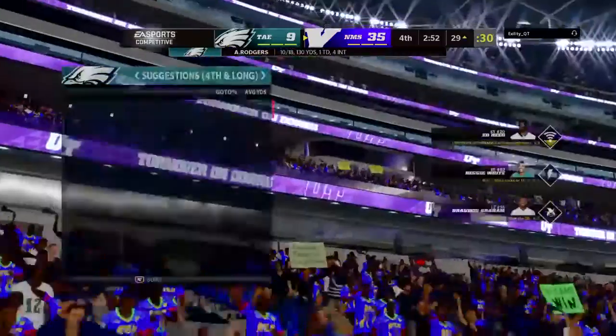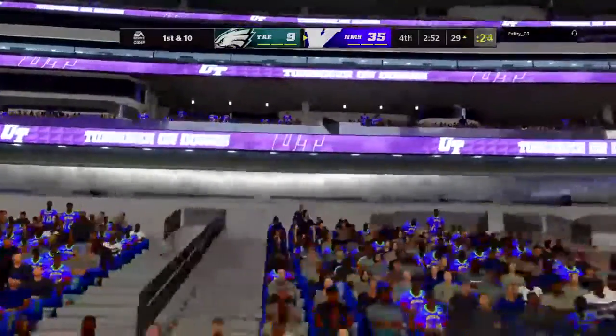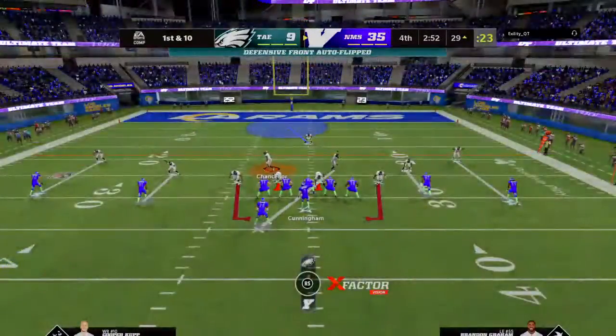And incomplete on the deep ball. Boy, it looked like he had it and dropped it. And the ball will go over on downs on the short side of the field.